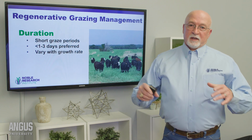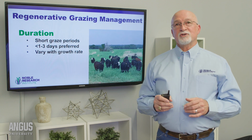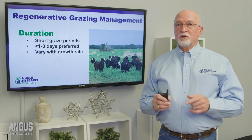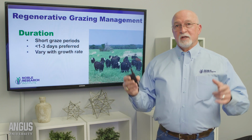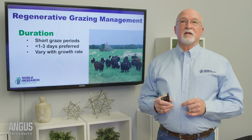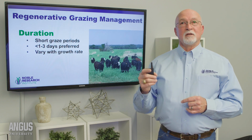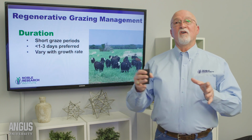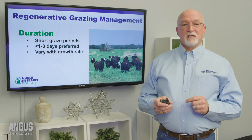Duration, this is the amount of time that the cattle are going to be in a particular pasture or paddock. You know, we'd like to have those periods be relatively short. We want it to be 1 to 3 days preferred, because after about 3 days under good moisture conditions, the plants want to regrow. And when they start regrowing, that's when they're most susceptible to being rebitten and grazed again. So what we'd like to do is move those cattle off before the plants really begin to grow and have enough there to be bitten a second time.